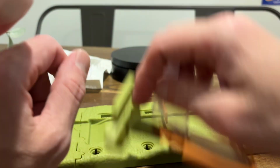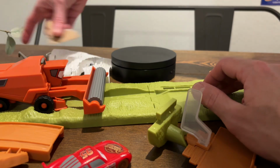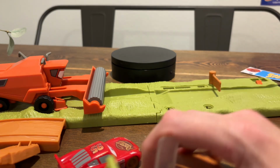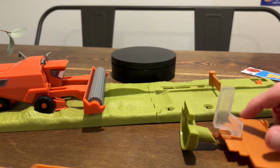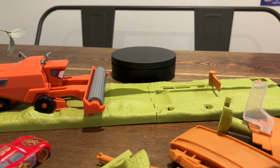Okay, we're getting somewhere. Now, we got all this. So you got the hay bales here. So these are at the end. The hay bales. Let's get these characters out of the way. So we got some signs. And we got the radiator spring sign.